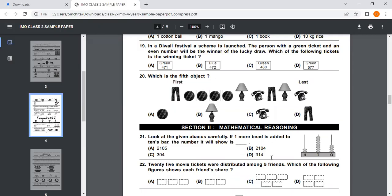Yes, better. Which is the fifth object? So this is the first one and this is the last one. So we have to count from here. One, then two, like this. And see which is the fifth one.